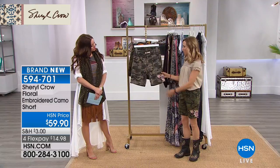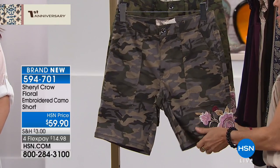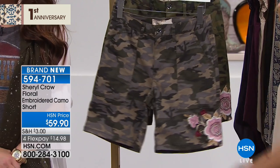I love these shorts. I love the length. I love how they feel. I love the little stretch. I mean, they look like camo, and you don't think of camo. You think of it as being kind of stiff. But these are kind of stretchy. They feel good. They're kind of, you know, slick feeling.